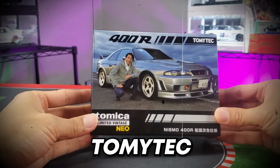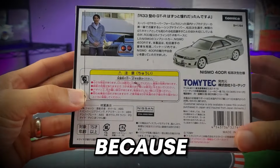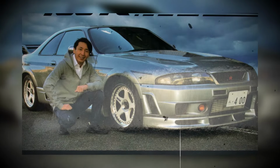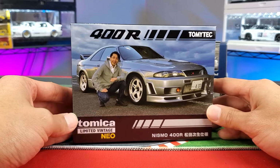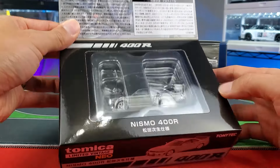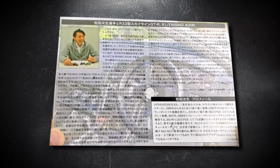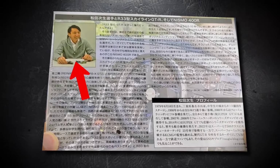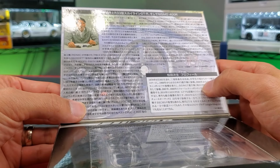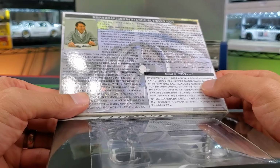Next one, let's go to TomyTec. TomyTec coming out with a very unique packaging, which looks really cool because you've got Mr. Sugoi Matsuda himself right there on the cover. So they wanted to make sure that they were representing him absolutely for this release. And when you open it, and I'll show you guys right here, you can see it's got a nice little JDM Japanese interview with him. You can see this little picture of him right here, even having little 64 scale versions of it. So I'm sure this tells us a nice little history about the car, what he knows about it, and what his thoughts are about owning the thing.